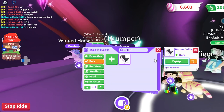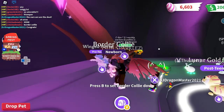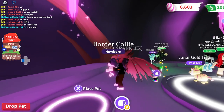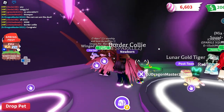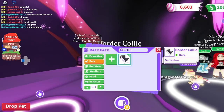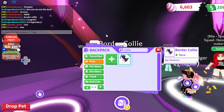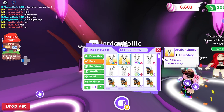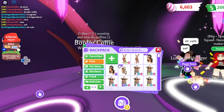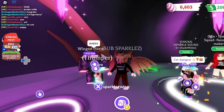Yet another good reason why it's great to have a crew, you guys. All of these brains together. I just want everybody to see how you hold this cute Border Collie. Look at that. So adorable. Oh my god. It is not legendary, that is a good question. It is actually rare. So not legendary. Also, the new hares are also rare. So having a whole lot of rare getting thrown at us right now, you guys.